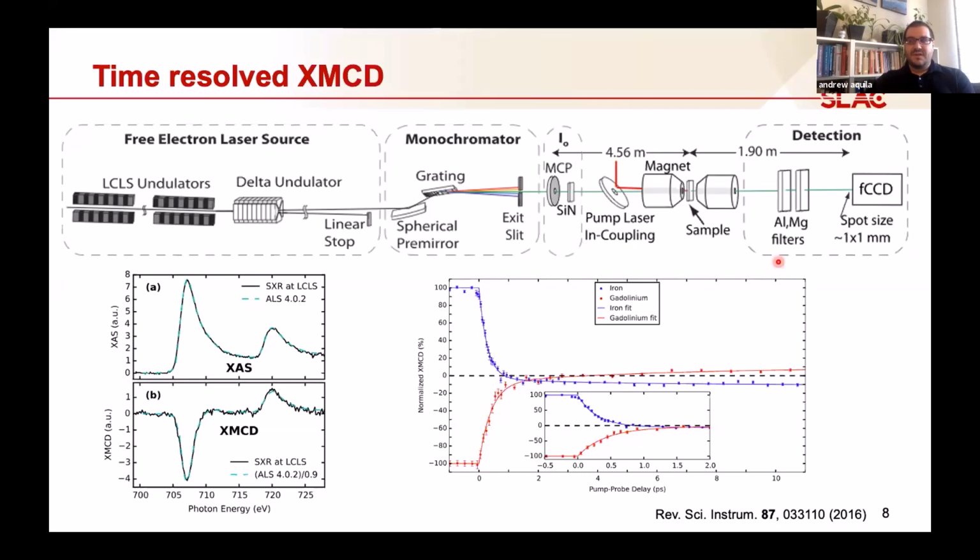The ALS worked on this. They used slicing undulators, and they were able to show that this is true, but they were not able to get any time resolution, just that you can demagnetize the sample really quickly.